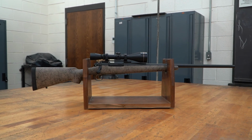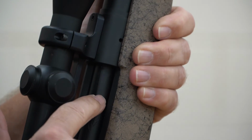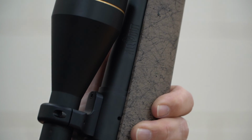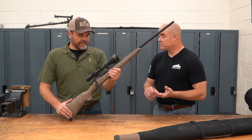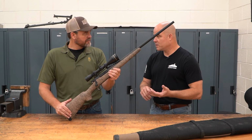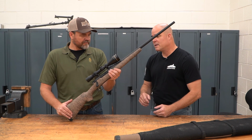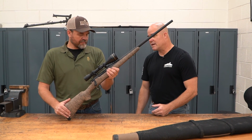Then we went in on your 700 action and we trued the action. We recut the threads in the receiver. We trued the receiver face. We recut the lug abutments in the receiver. We cut the back of the bolt lugs. We cut the bolt face, and we trued the recoil lug. So we just made sure that everything was mating up the way that it needed to mate up. Chambered that barrel in 270.